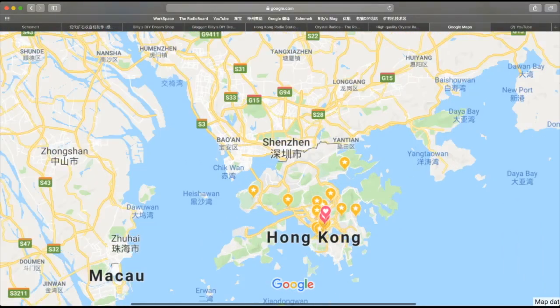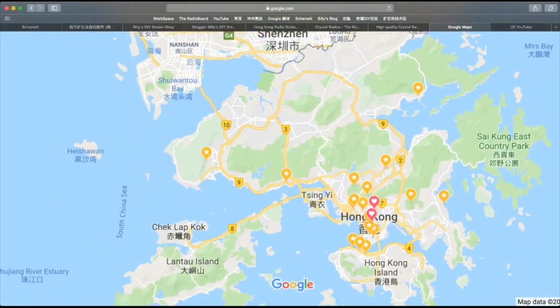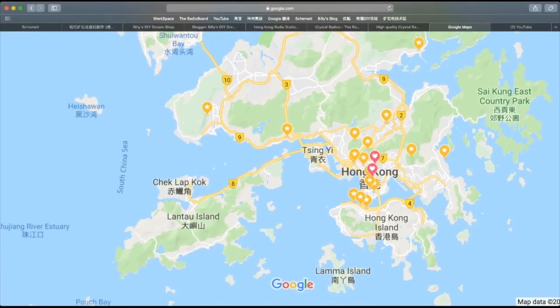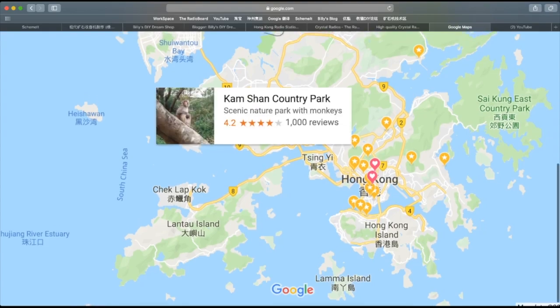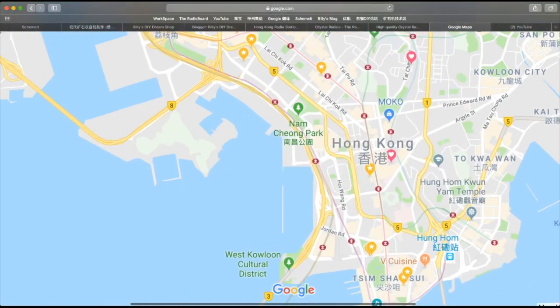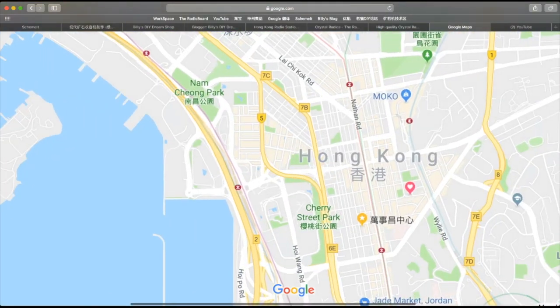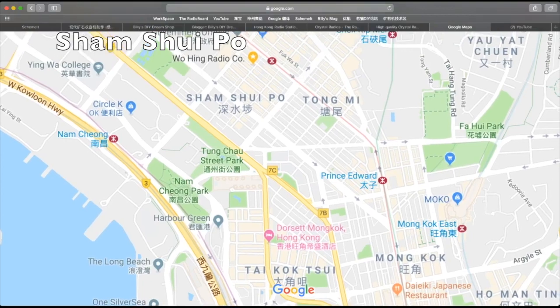So this is Hong Kong. We have three main parts: the Lantau Island on the bottom left, and the Hong Kong Island on the right, and also a big piece of land called the Kowloon Peninsula on the top that connects with mainland China. The video that I'm going to share with you is about a place called Sham Shui Po on the Kowloon Peninsula. That is the top piece of land.